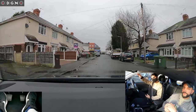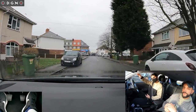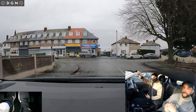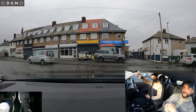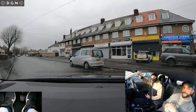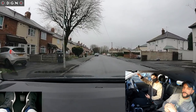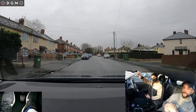End of the road, if you could turn left, please. Right, we're going to do the parallel parking maneuver using this car. So if it's safe to do so, you can just pull up next to it and then do the reverse parking maneuver, please.